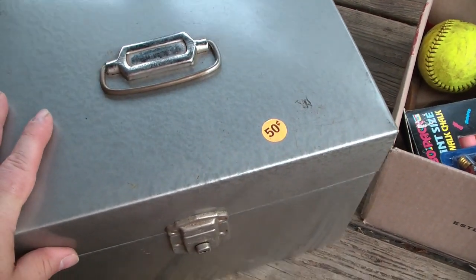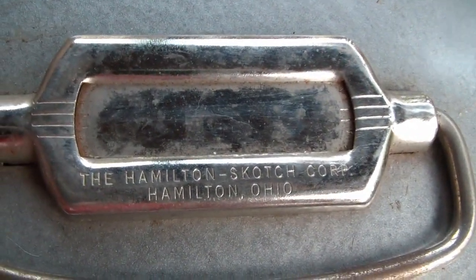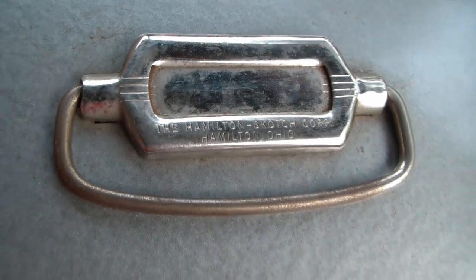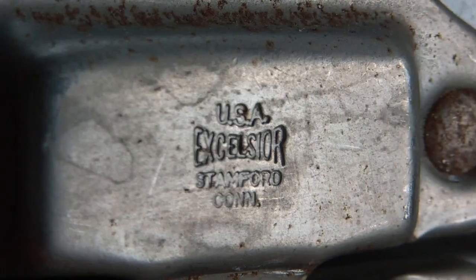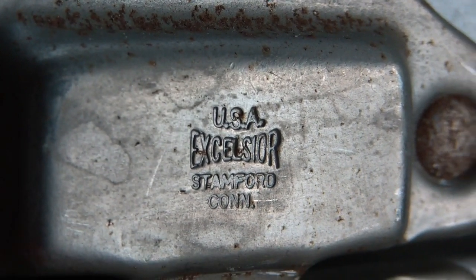This next item is just a nice metal box that was 50 cents at a yard sale. I'm sure I can find something good to put in it, but I especially liked it because it was made in Hamilton, Ohio. And let's see if the camera can help me identify the lock. Excelsior, Stamford, Connecticut. Yay, the camera worked.